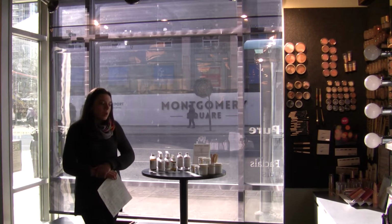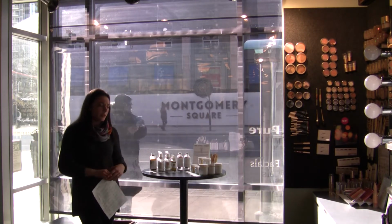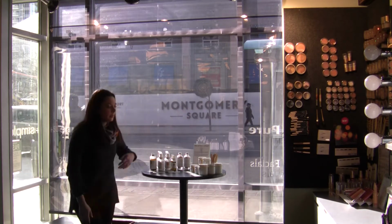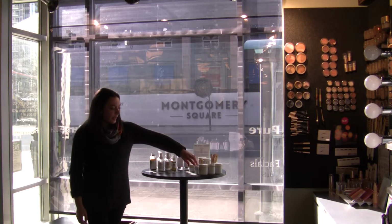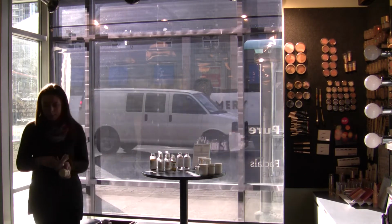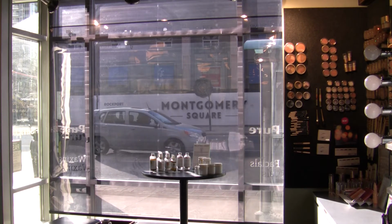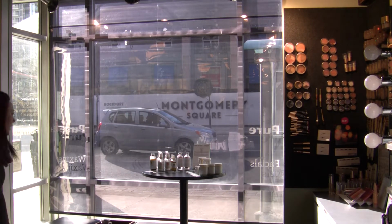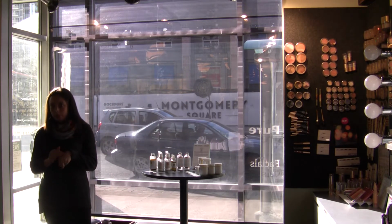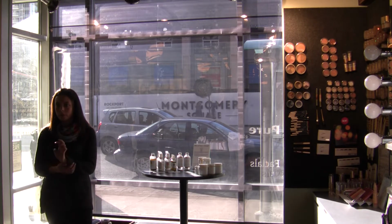So moving along to the face creams. The face creams are really nice. They're definitely really great sellers for us. This is one of our best-selling products. I don't know if you guys want to try it. It's quite rich, but as I've come to understand from talking to everyone, you guys use a lot of really rich products here. So I'm sure it'll be totally cool for what you guys are doing.